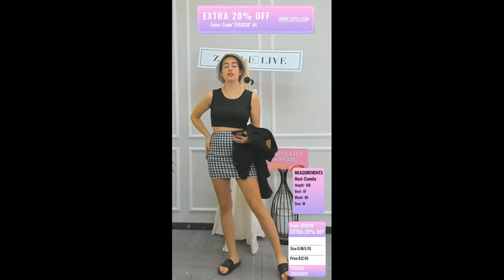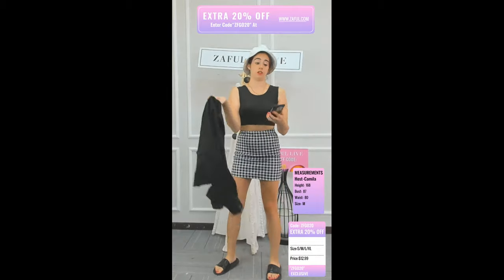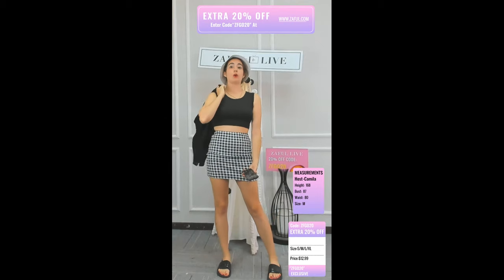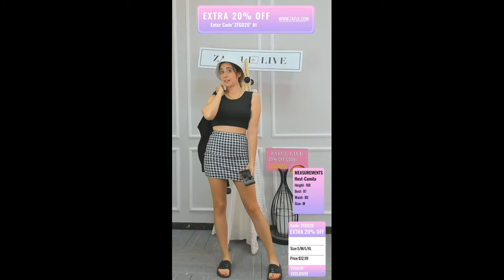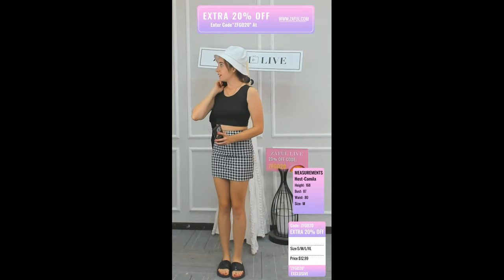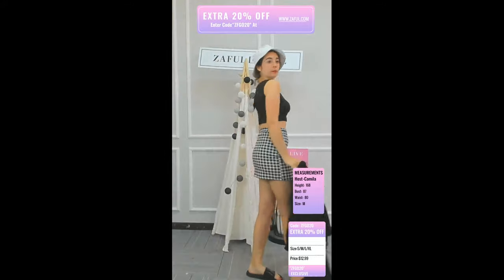So the price, okay, let me tell you about the price, because oh my gosh, you're not gonna believe it, okay? You're not going to believe it. So you can get this two-piece set for $12.99. Wow. So cheap, right? $12.99 for this baby. Ooh.